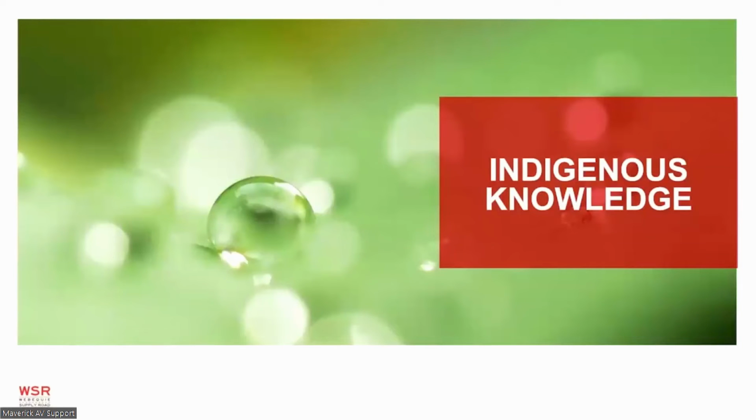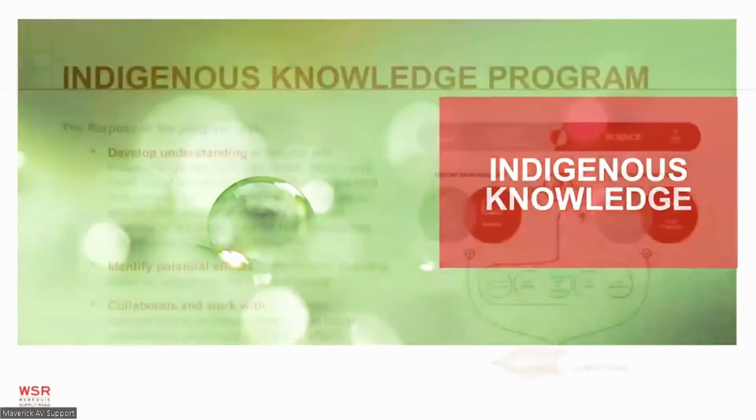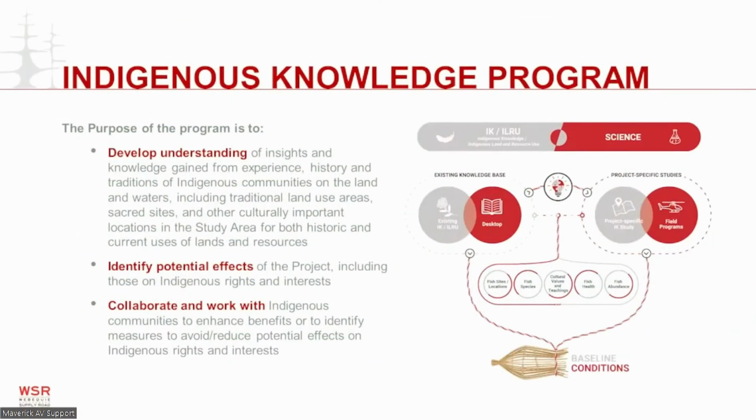So next, let's move on to talk a little bit about Indigenous knowledge. A big part of an environmental assessment is Indigenous knowledge. We have, with the Webequie Supply Road project, an Indigenous knowledge program. We need communities to share their Indigenous knowledge with the technical team to help us identify potential project effects. This helps us avoid or reduce potential effects on Indigenous rights and interests.